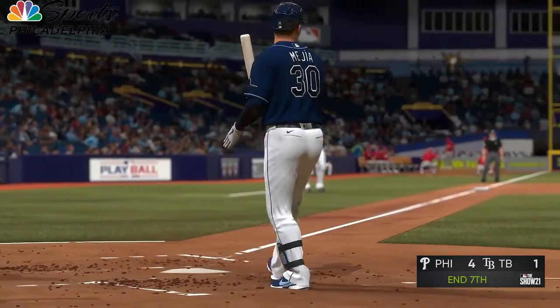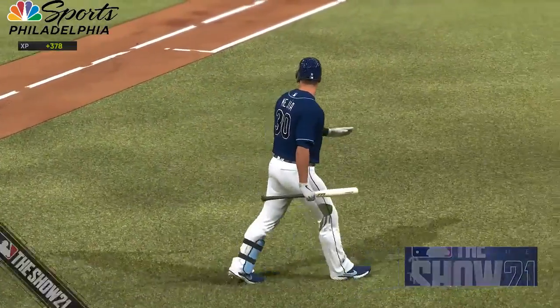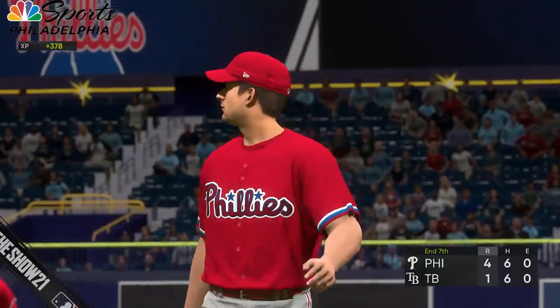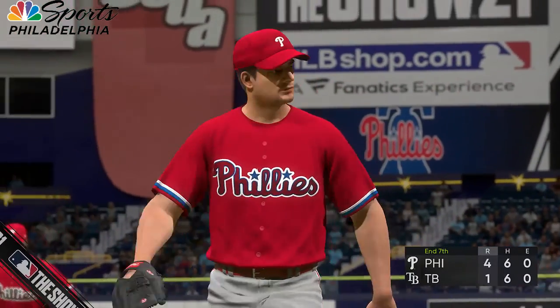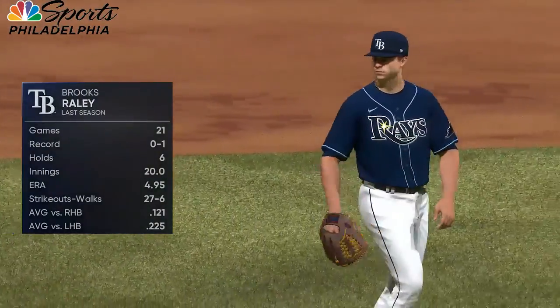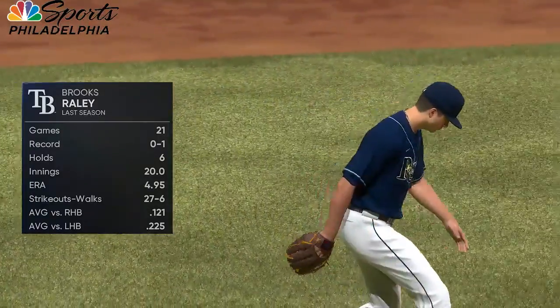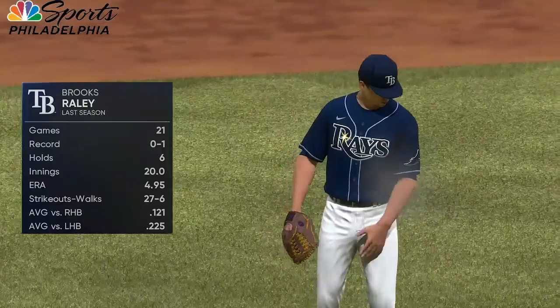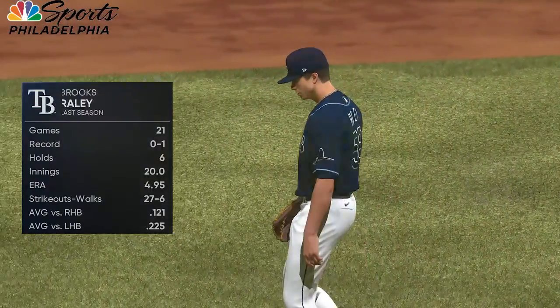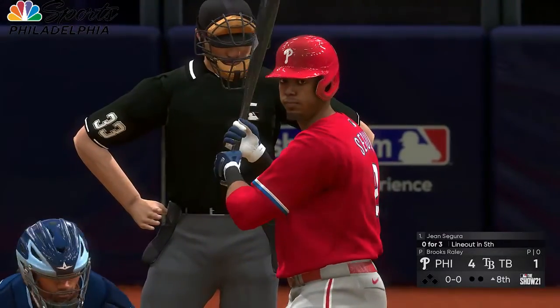0-2 count and the pitch. And this one runs in on him as he can't get his arms extended. A great pitch there, and the inning is over. 1 left for Tampa, and this is still a 4-1 ball game. Brooks Raley has been summoned from the bullpen as he'll do so to start the 8th. Number 58. Ready to begin the 8th, and that'll bring in Gene Segura.